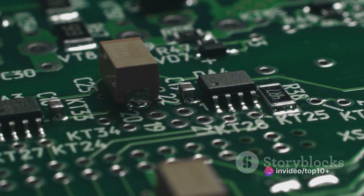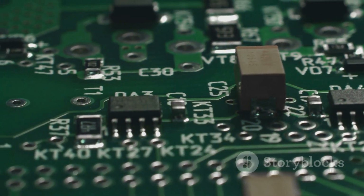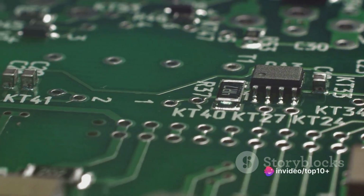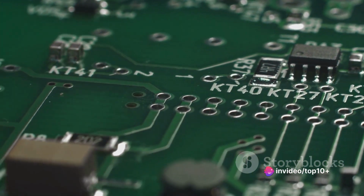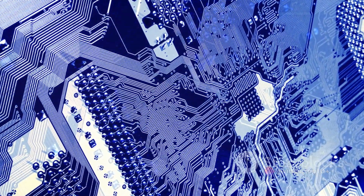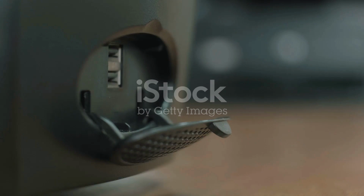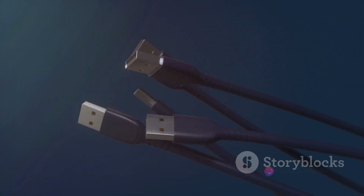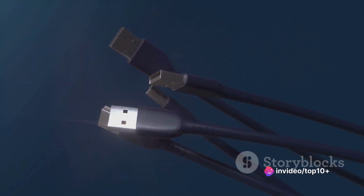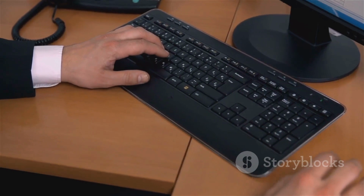Beneath the switches is the circuit board, also known as the PCB or printed circuit board. This is the brain of the keyboard. It's a thin board made of fiberglass or a similar composite material, covered in lines of conductive material. These lines form the circuits that transmit the signals from each key press to your computer. The signals from the circuit board travel through the keyboard's cable. This is the umbilical cord of the keyboard, connecting it to your computer. It's usually a USB cable, but older models might use a PS2 connector.